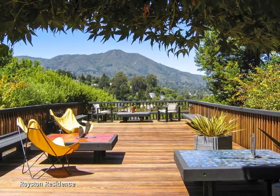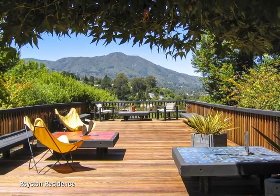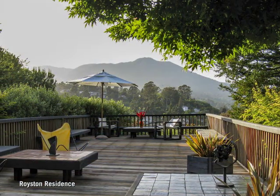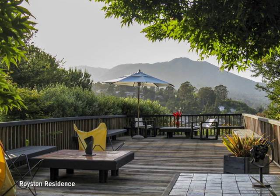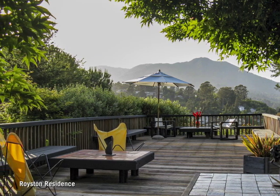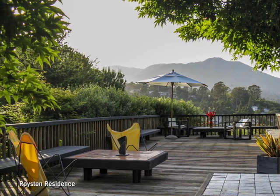But they have that magnificent view. The arms of that mountain ridge wrap their arms around us. And that is a mountain range, Mount Tamalpais, of course. And then it goes all the way across to the bay on the other side.